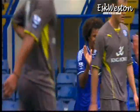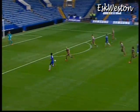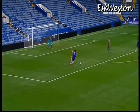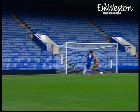And again, we're seeing a star for the future here. Isiah Brown, still only 16 and a half years of age, but his confidence, his ability is second to none. That's a lovely first touch, and the finish is exquisite.